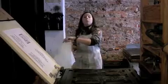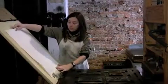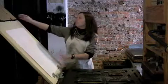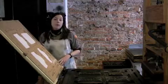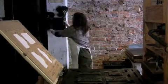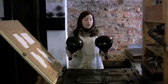We'll start with the paper. Paper was made from old rags, rag paper, made from old linen cloths. Franklin and his wife Deborah regularly collected old rags, sold them off to paper mills, and from that their paper was made. The ink beaters come next.